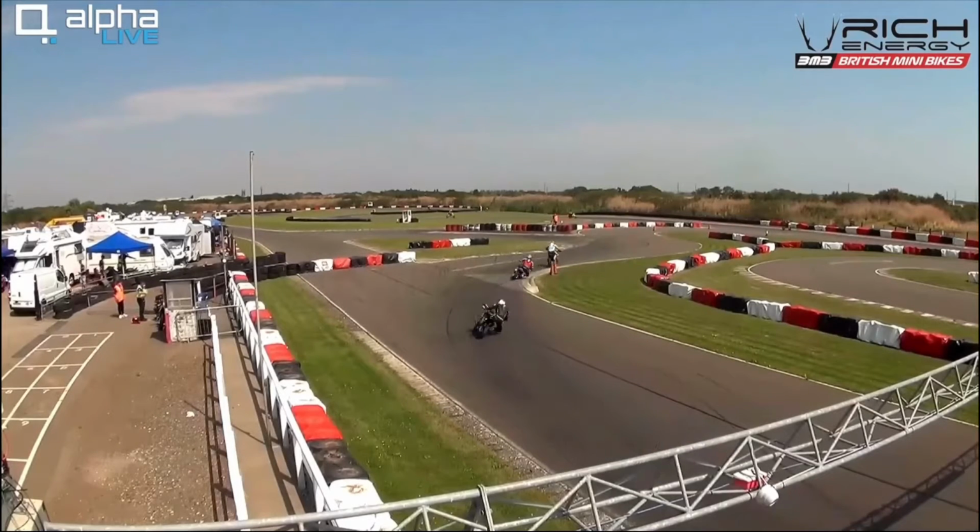But after what was a great start to the series over in Suffolk at Ella Park, we move to this spectacular Lydd circuit, very much on the south coast. We're basically in France, really. And it's that close. Lovely hot weather for spectating. It could be difficult for the riders with very hot track temperatures.